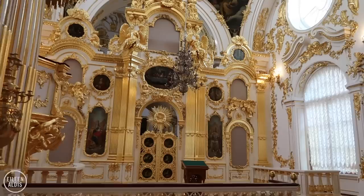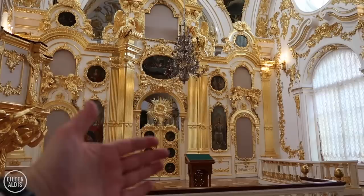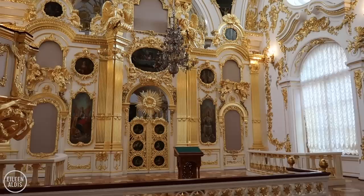This is the church where the family here used to pray, and behind the altar there you see those doors. Those doors separated the sin from paradise. So beyond those doors was considered to be paradise. And they would come here every day to attend church.